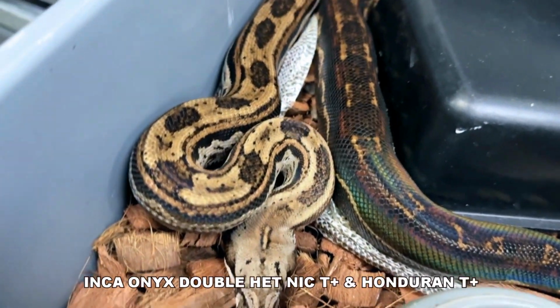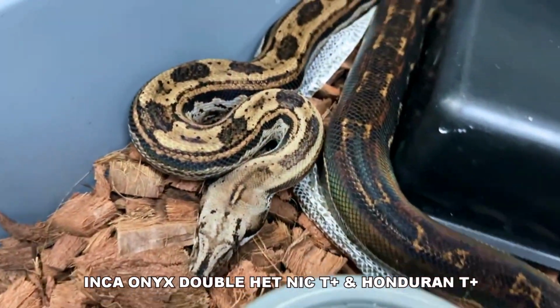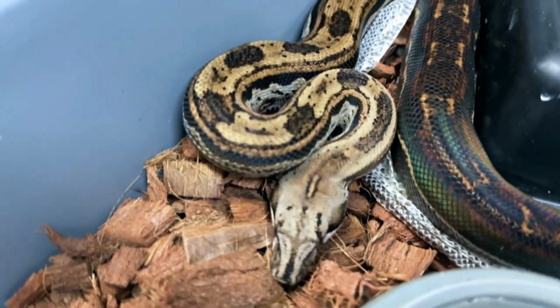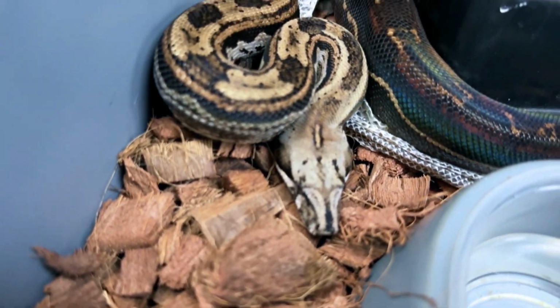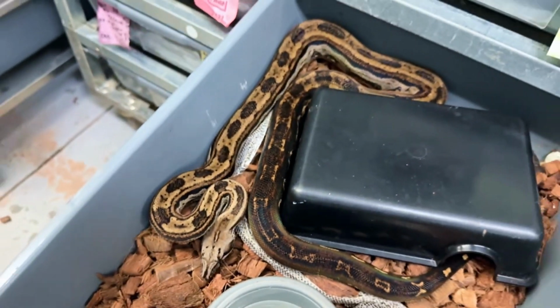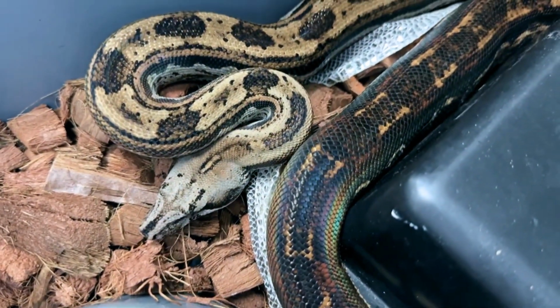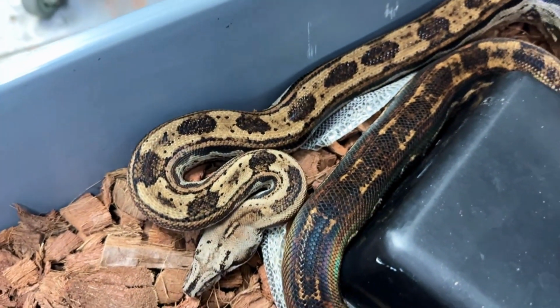This is an Inca Onyx. So Inca is an incomplete dominant. Onyx we know is incomplete dominant. The super onyx form is almost like a patternless dark snake. And then this is double het for both the Nicaraguan T positive and the Honduran T positive. There are 2 different T positives that are not compatible with each other. So luckily we have some males that are double hets too, who will eventually breed to this female.